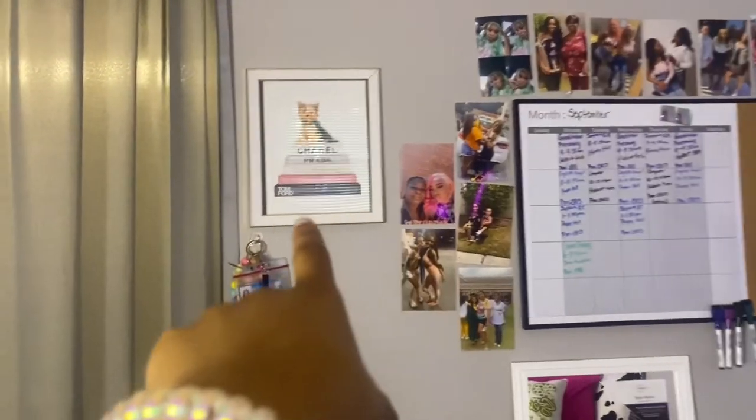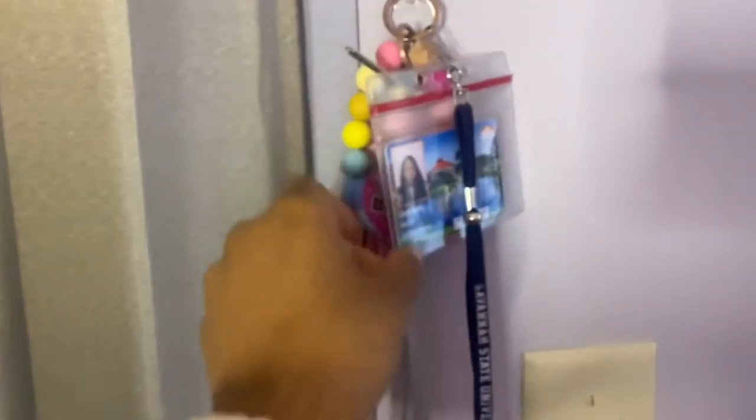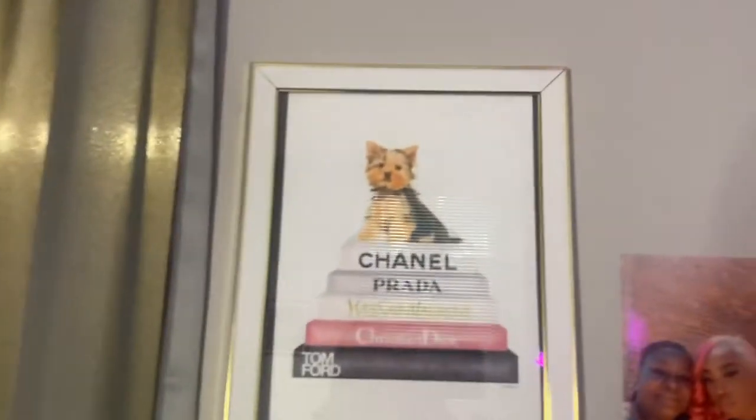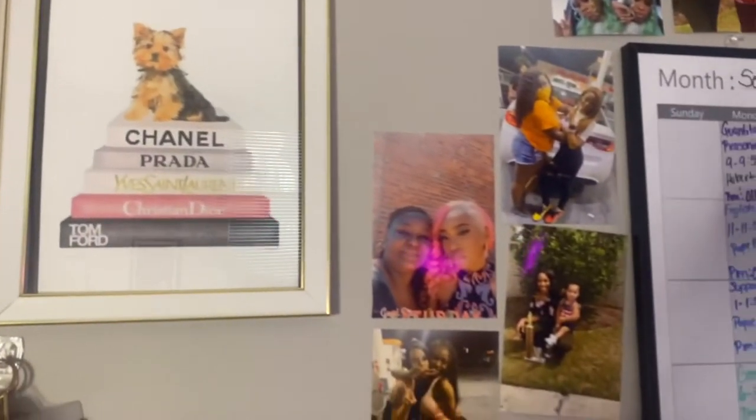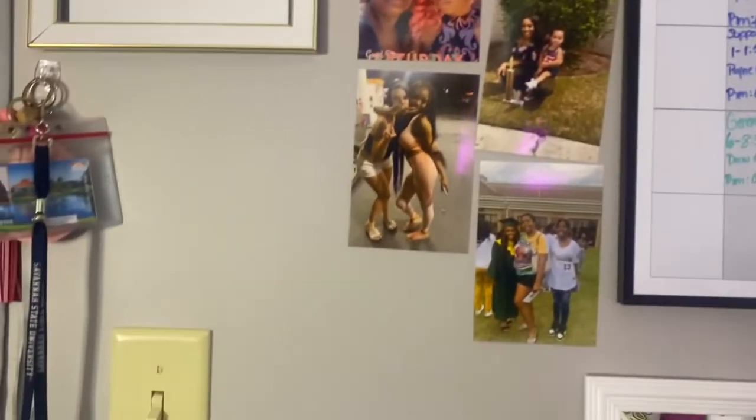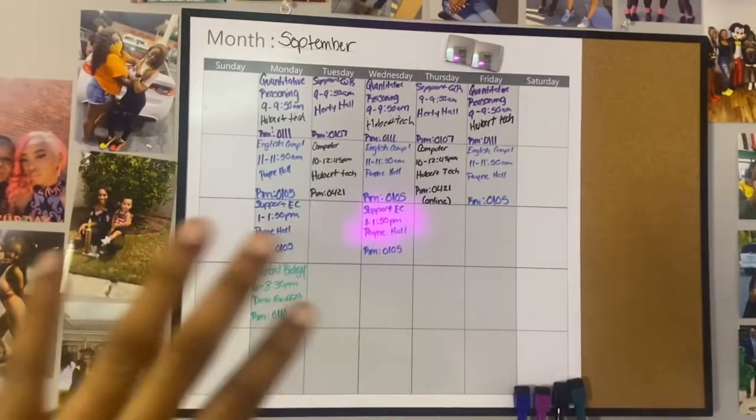Right here, when you first walk in, I have my lanyard up with my student ID, yada yada, and keys. I also did this for myself to match the room theme. And then right here, I just have pictures of family and friends. And I also have this whiteboard right here with all my classes up here.